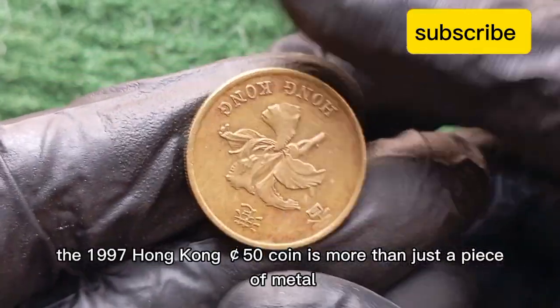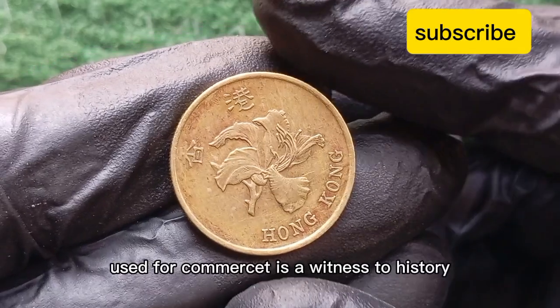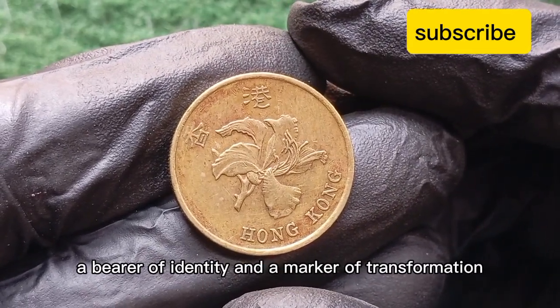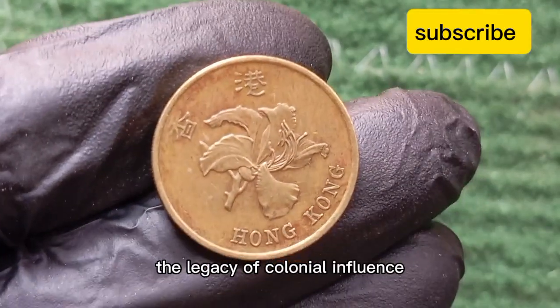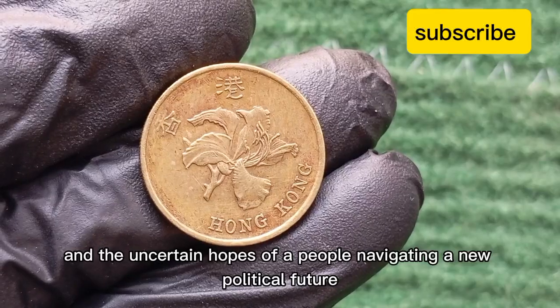The 1997 Hong Kong 50 cents coin is more than just a piece of metal used for commerce. It is a witness to history, a bearer of identity, and a marker of transformation. It reflects the elegance of local symbolism through the Bauhinia, the legacy of colonial influence, and the uncertain hopes of a people navigating a new political future.